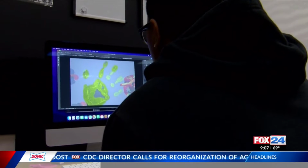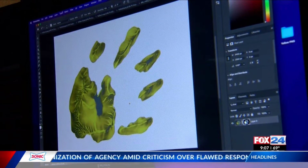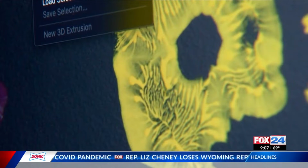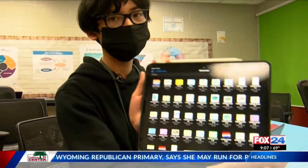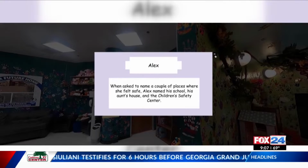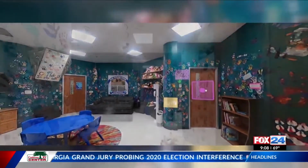As a 7th grader at Sonora Middle School in Springdale, Takumi Espino helped create a 3-dimensional walkthrough of the handprints on the walls of the Children's Safety Center in his hometown. We used the iPad to draw all the icons for each kid that had a story. Click on the icons he created and you can read the story of one of the children helped by the center. They've added in links and hyperlinked things into the tour where you can really get a sense, not just walking through it, but get content as well.